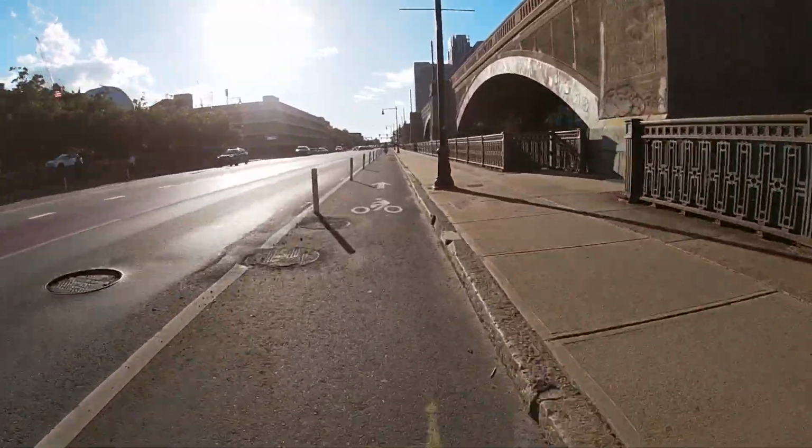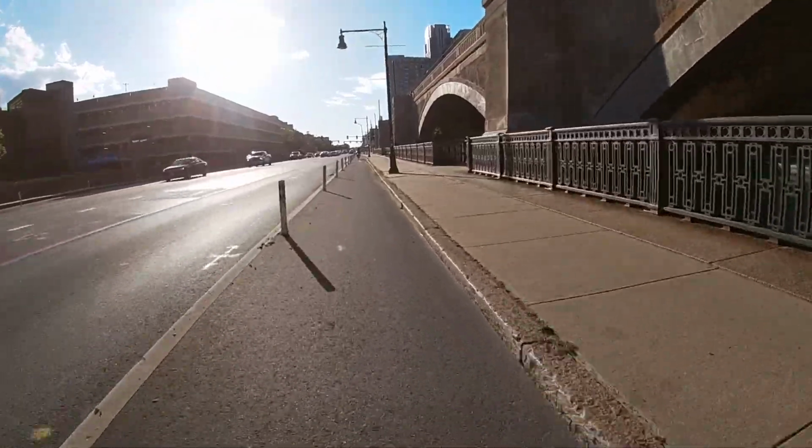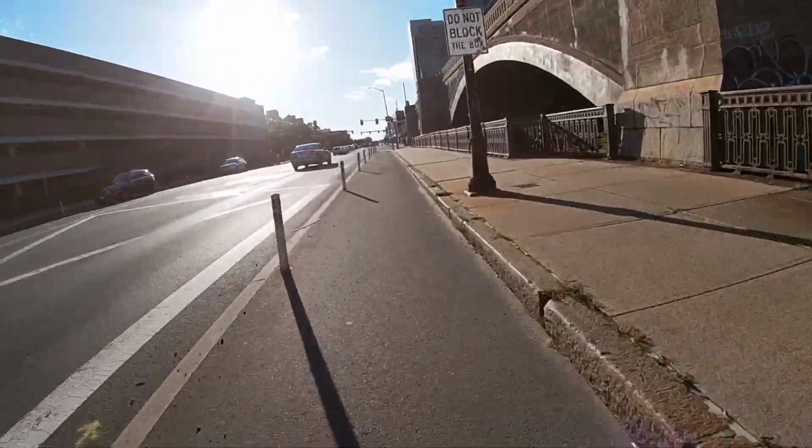Cycling to Hult Boston campus is a breeze. Look at all these bike lanes, neatly blocked on wide American roads. It's a cyclist's dream. You don't even have to own a bike to ride one. That's how ingrained cycling is in this city's culture.